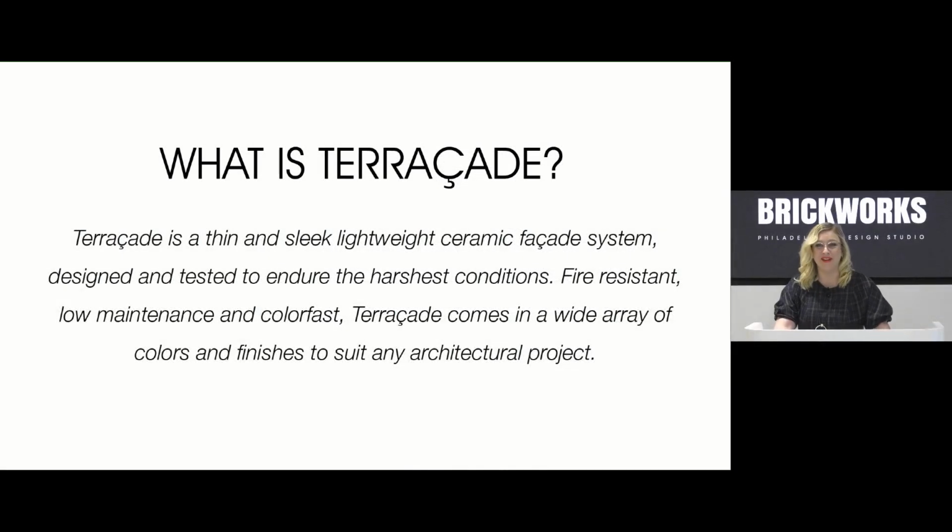So after seeing that video, you might be wondering, what is Terraçade? Terraçade is a thin and sleek, lightweight ceramic facade system designed and tested to endure the harshest conditions. Fire-resistant, low-maintenance, and color-fast, Terraçade comes in a wide array of colors and finishes to suit any architectural project.